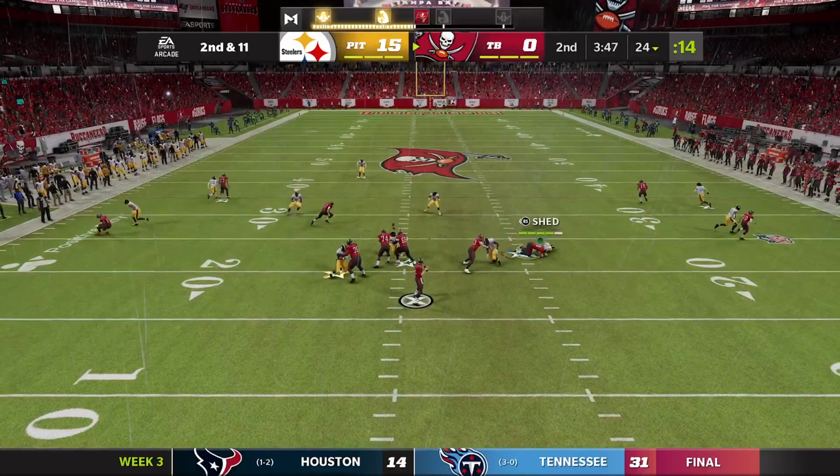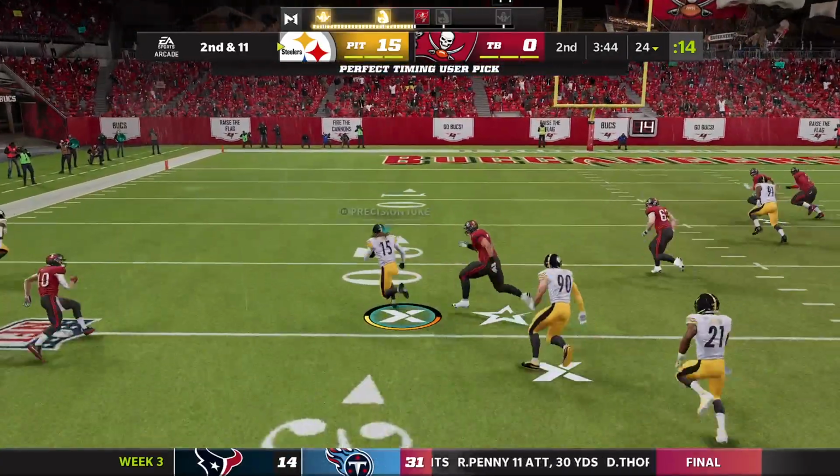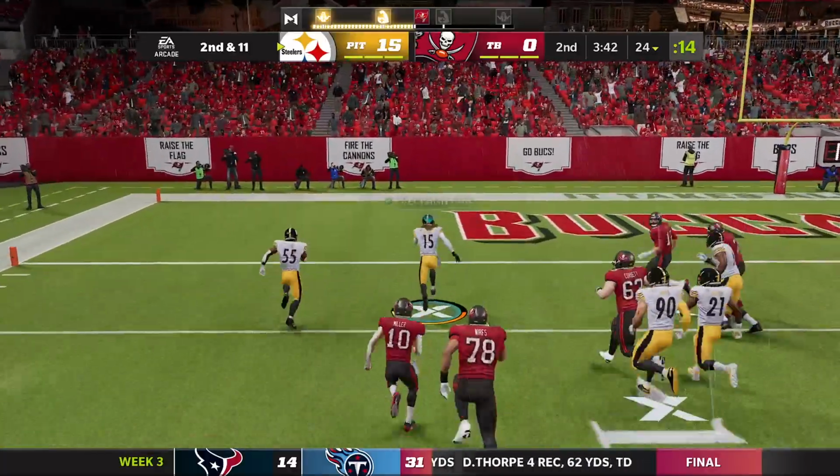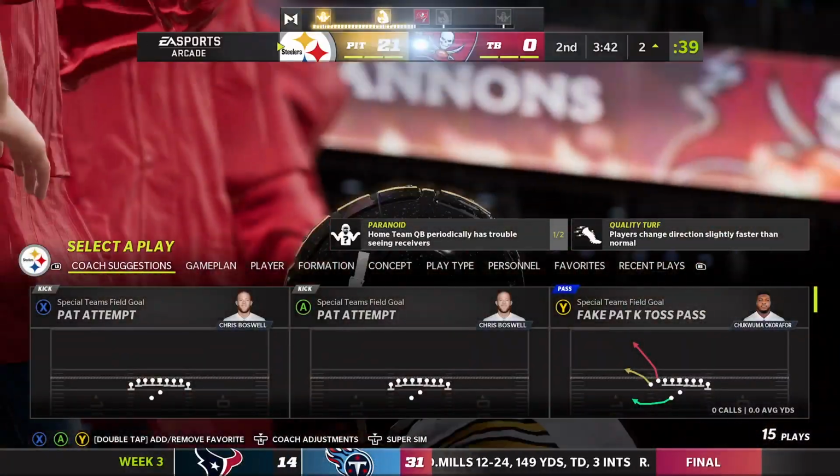On 2nd and 11 now. Brady looking for Johnson, and it's intercepted. Picked off by Stephon Gilmore. And he brings this one back. It's a pick 6 for a Steeler touchdown.